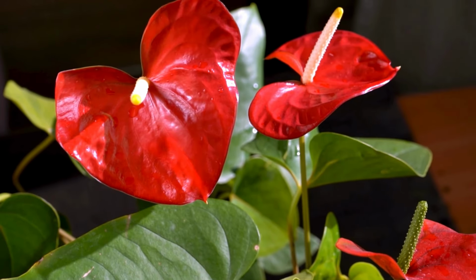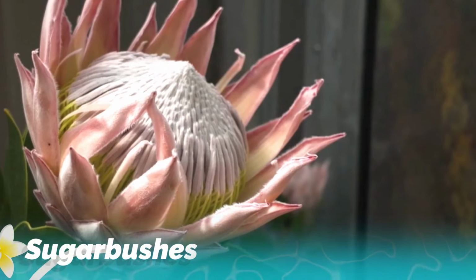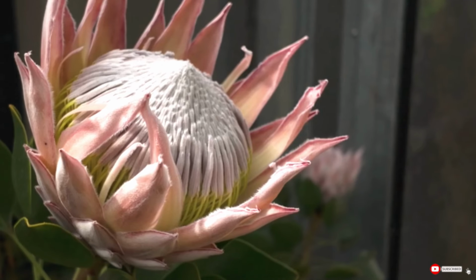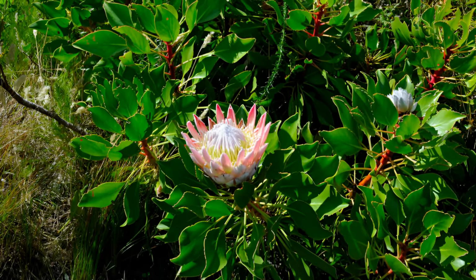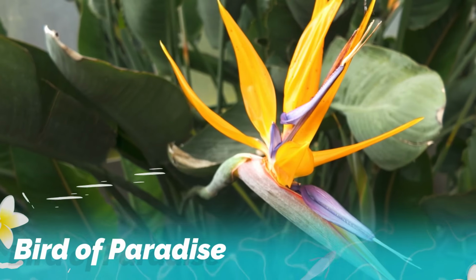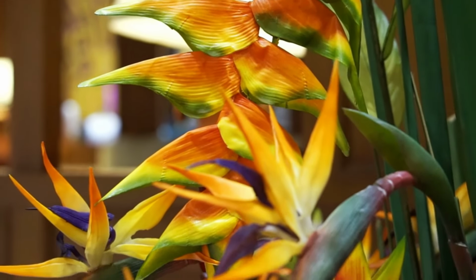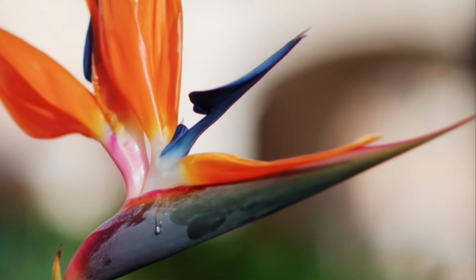These tropical beauties also thrive indoors or in shaded corners in your yard. Sugar bushes may not bloom all year, but when they do, their flowers can hold strong for up to 3 weeks. Plus, they're hardy and drought-tolerant, a win-win. Bird of Paradise looks like a tropical bird mid-flight, and its bold flowers stay fresh for 2 weeks or more. It brings an exotic look to any landscape.